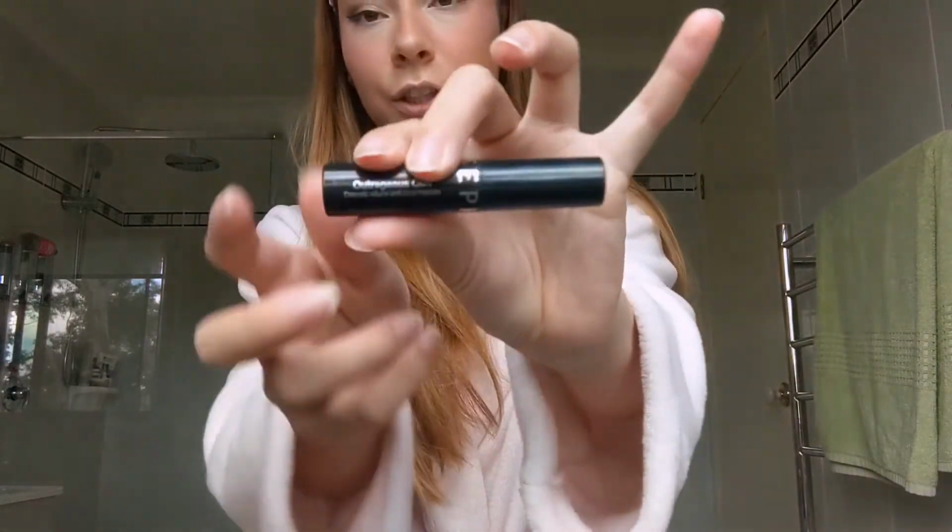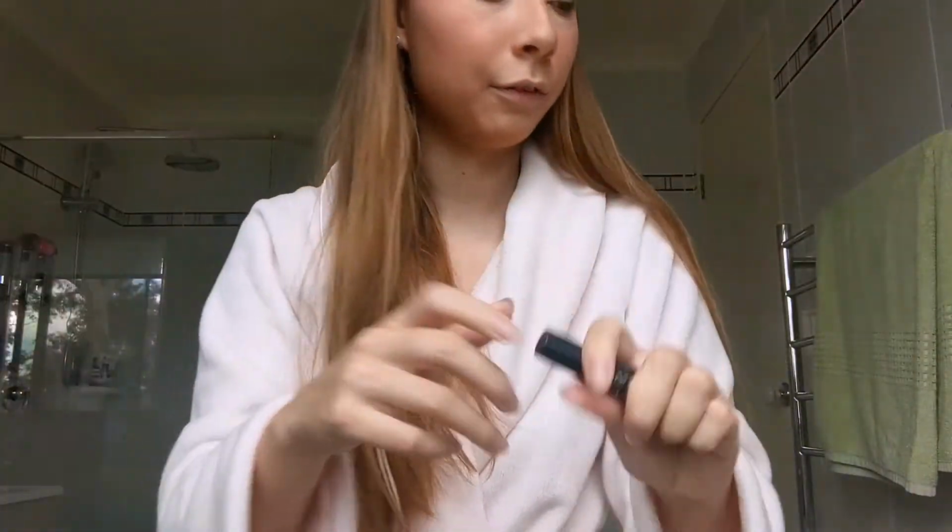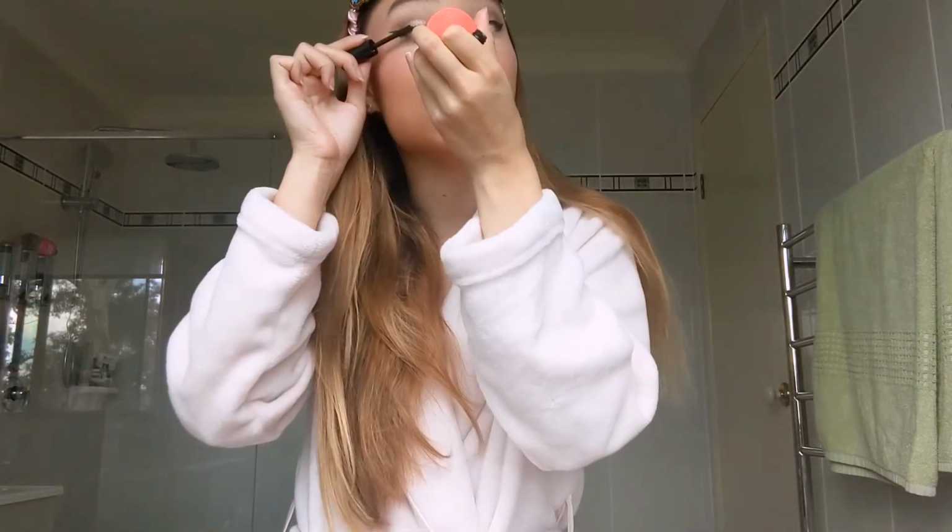For mascara, I have, as per usual, the little Sephora Outrageous Curl sample that I got from, I don't even remember when, but I use it. Not my favorite mascara ever, not the worst mascara ever. Oops, I forgot to put on some setting spray. Let's do that first before it ruins my mascara.